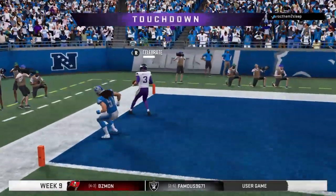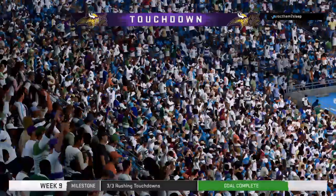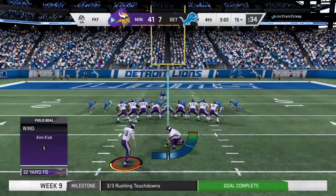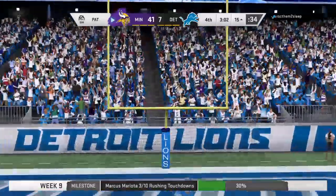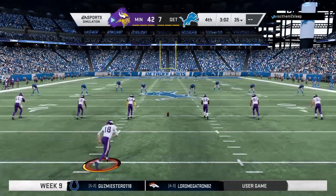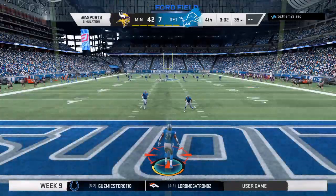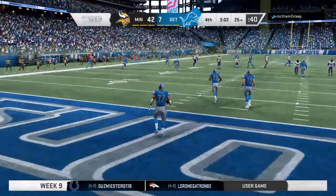Yeah, he will score. Touchdown, Vikings. Marcus Mariota keeping it himself from 8 yards out, as his guys continue to pour it on. Hopkins with the extra point, and that will extend this big lead. Following the touchdown, Dustin Hopkins will kick it away. Fair catch made at the 25.